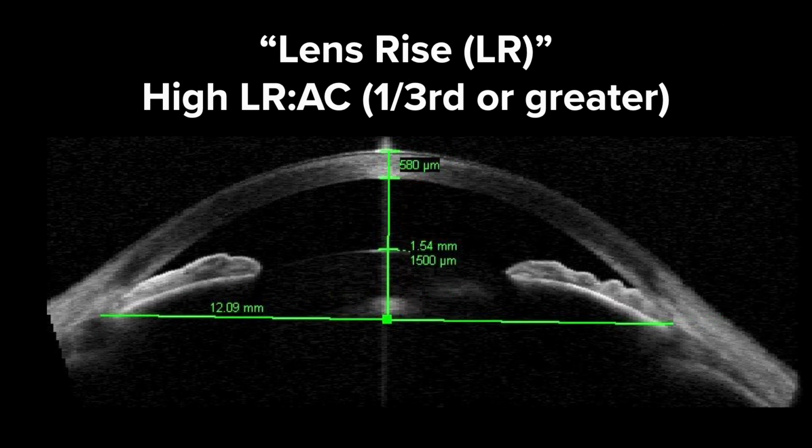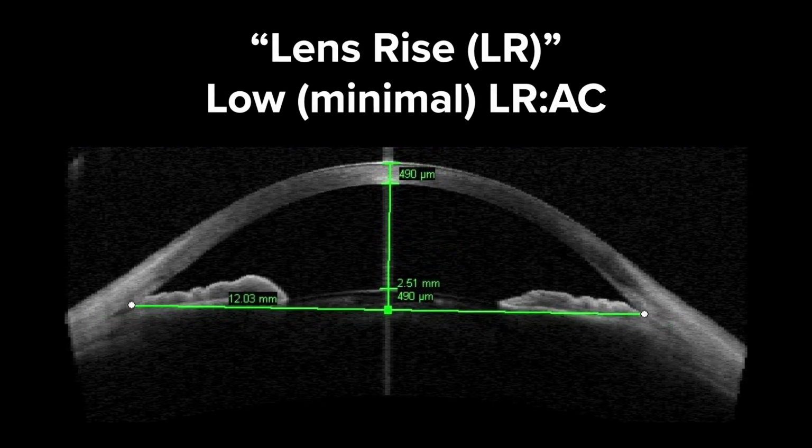Here's an example where the lens is occupying a third or more. In this case, it's almost a half of the anterior chamber from the scleral spur line. This example here, the lens is primarily the problem. This is high lens rise. Removing the lens will help here. Here is fairly low though. That's like maybe a fifth of the anterior chamber space above the spur.